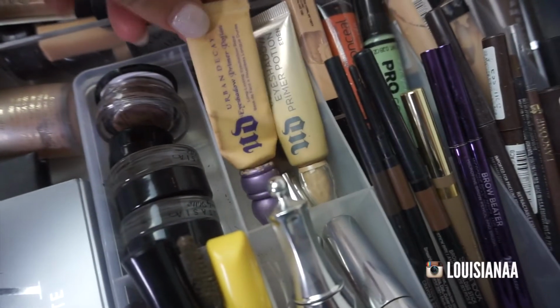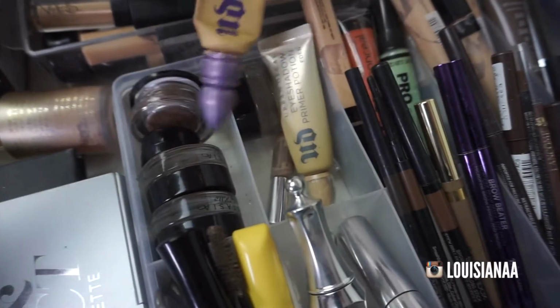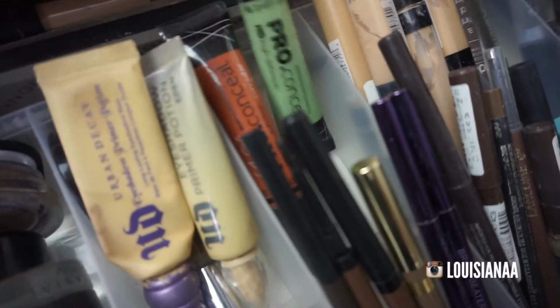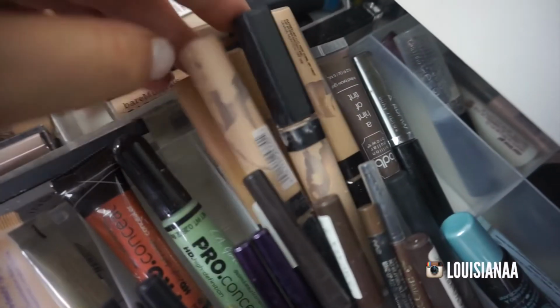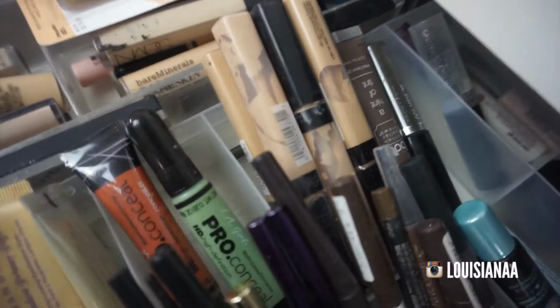Then in here I've got my Urban Decay eyeshadow primers. These are the best. It's Eden by Urban Decay, my favorite. Here I've got just some color correctors as well, my loose ones from LA Girl, the Pro Conceal ones. Then in here I've got just all my spare concealers that I started using but I'm going to use soon.